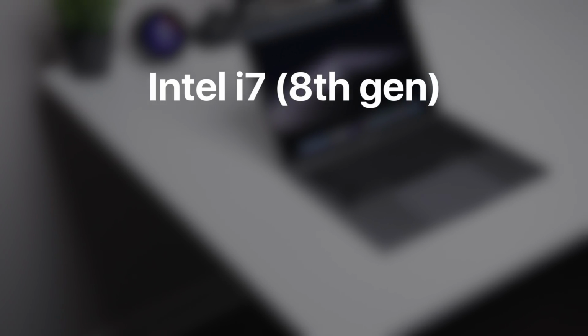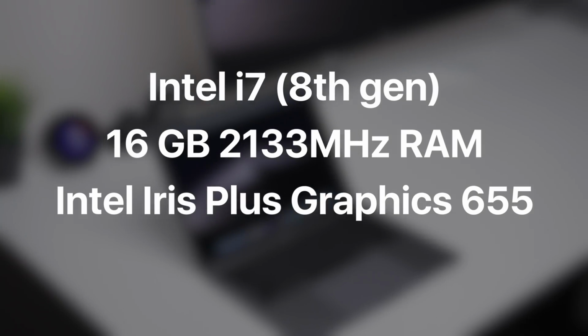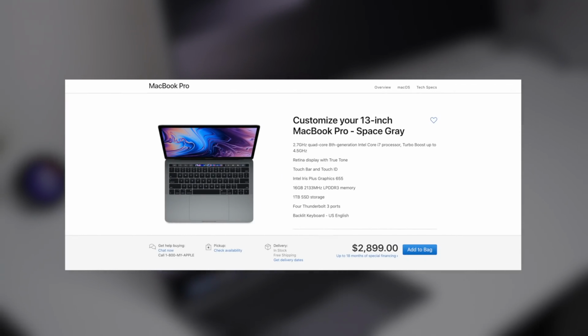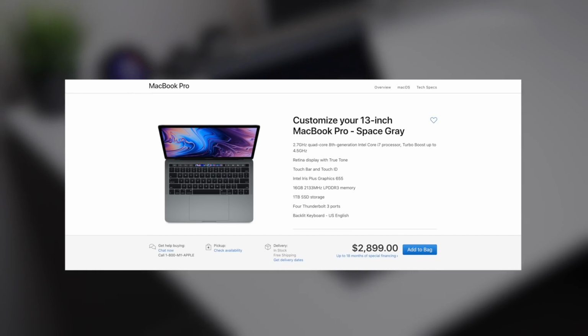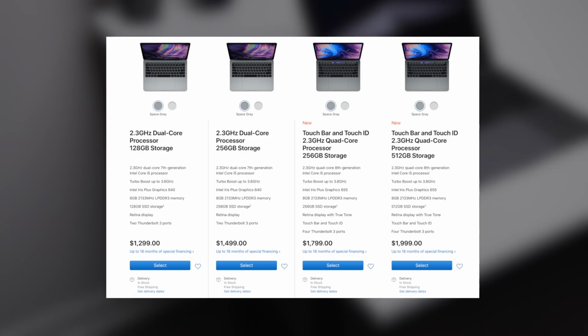Now my model in specific has the Intel i7 8th generation processor, 16GB of RAM, Intel Iris Plus graphics 655, and a terabyte of SSD storage. So this is basically on the higher end of 2018 13-inch MacBook Pro models, and it is definitely an expensive overall computer. And for students, MacBook Pros are also hella expensive as well.